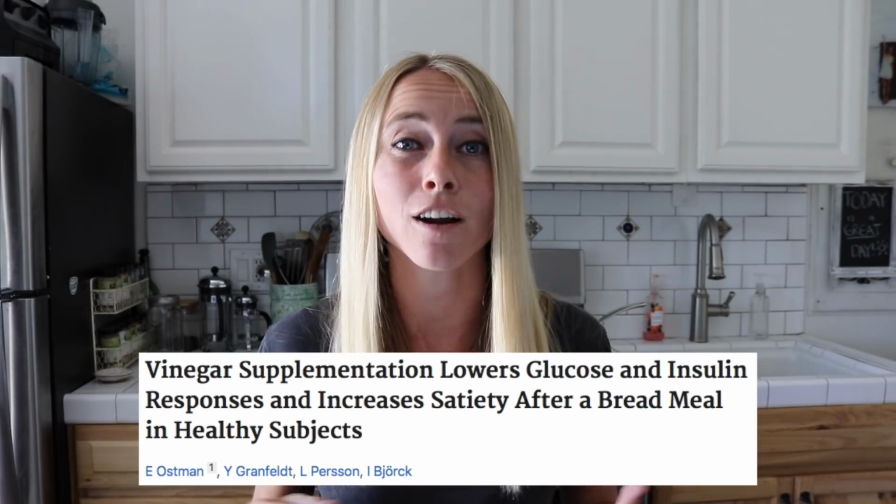We're not talking about having to drink this whole thing every day. And a theory behind why the vinegar, or the acetic acid within the vinegar, is so beneficial is because of its effect on blood glucose and insulin. One small Swedish study found that blood glucose and insulin levels were improved by having acetic acid before a higher carbohydrate meal.